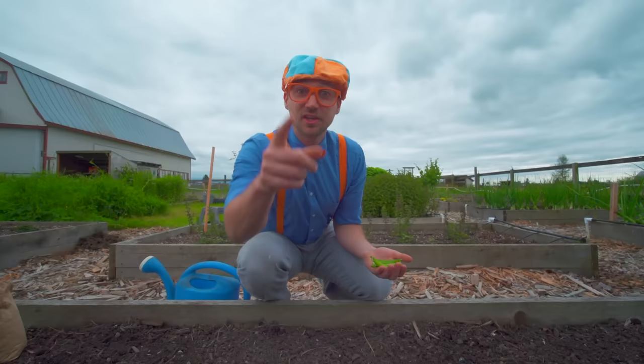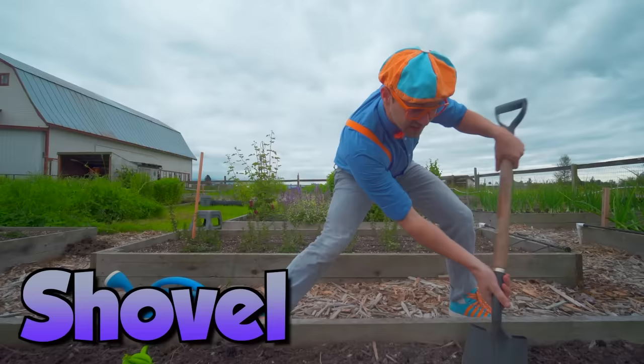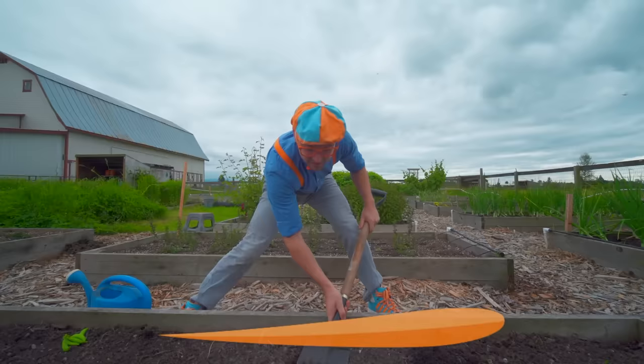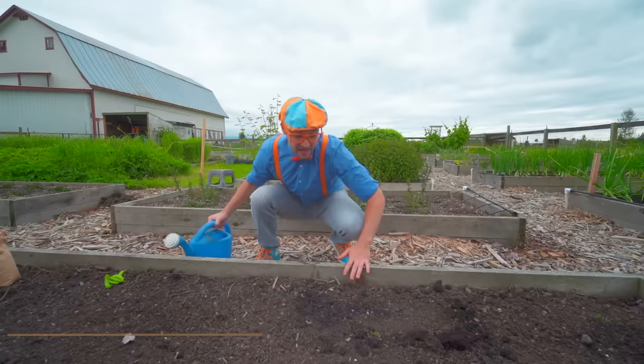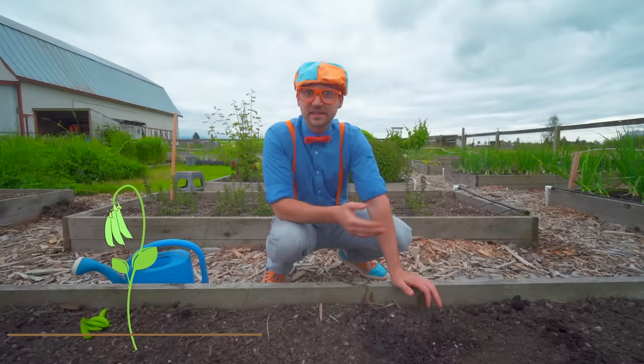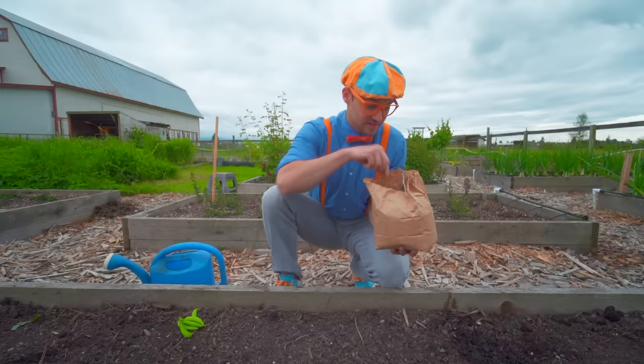Okay, so to plant some plants, you need a shovel where you dig a hole in a bed of soil, just like this, and put a seed right in the hole, fill up the hole, put some water on it, and then after a lot of sun, and some more water and a lot of love, it'll grow into a tasty plant.